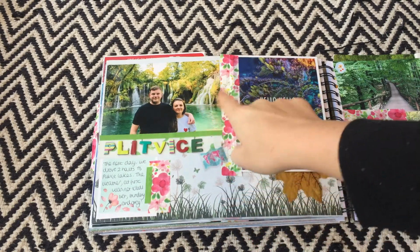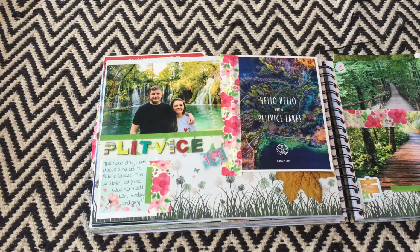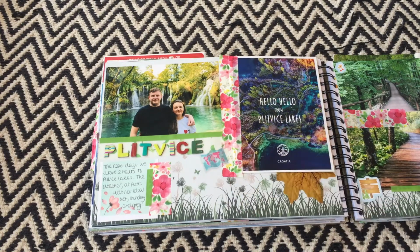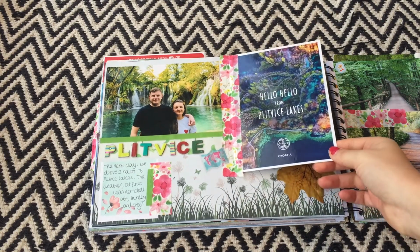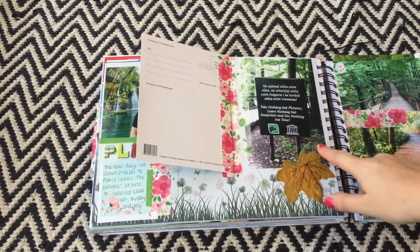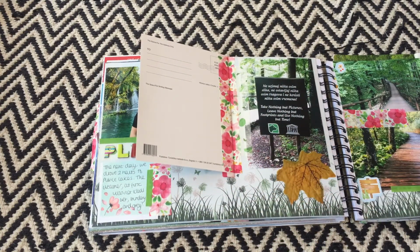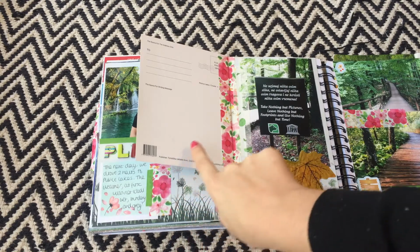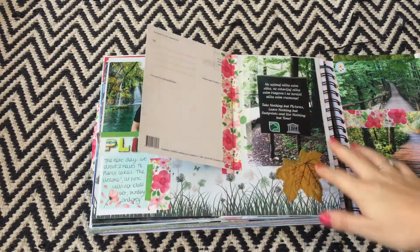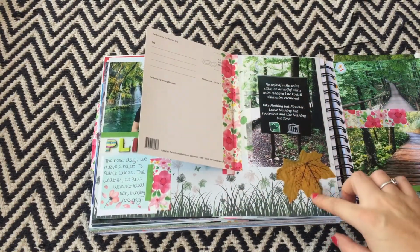But this is just a picture of us by some of the waterfalls in the national park, and again I've used some of the alpha stickers just to write that. And then this is a postcard as well, which I thought was really nice. And then this is what the sign greets you with as you walk into the park itself. So it says, take nothing but pictures, leave nothing but footprints, and use nothing but time, which I think is nice.